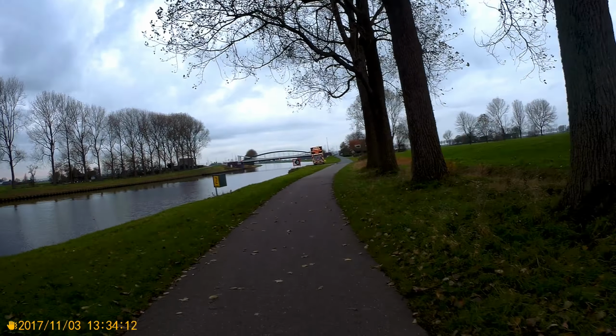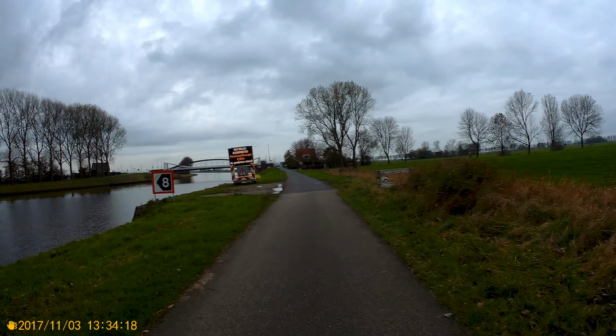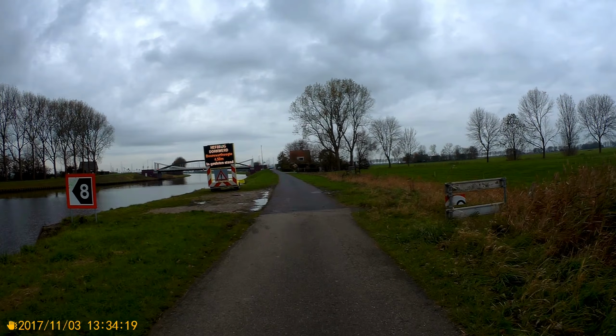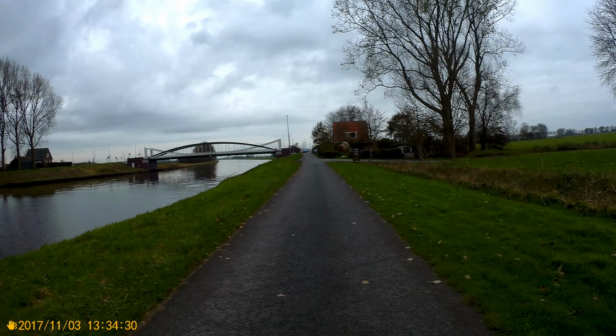What does it tell us? Hefbrug Dorpwer, doorvaarthoogte 4,5 meter in gesloten stand. The sign tells us that there's a bridge, that you can go underneath it when you're not taller than 4.5 meters when it's closed. It has happened in the past, in the few times that ships went against bridges, the whole steering house was demolished. Complete bridge was demolished. So you have to be careful.